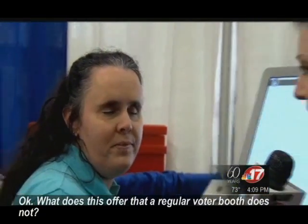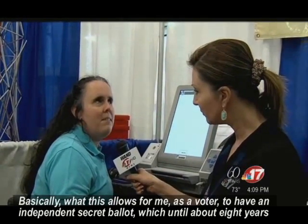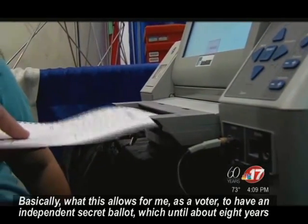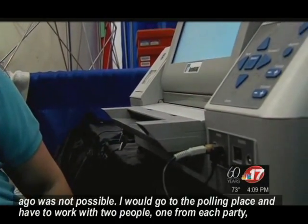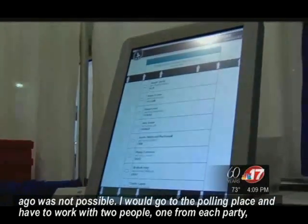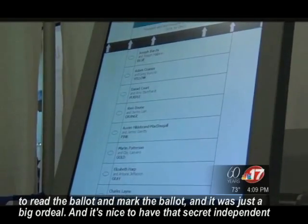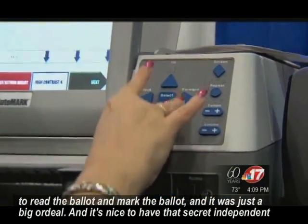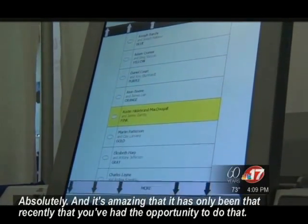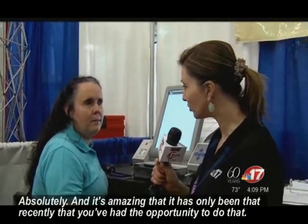Okay, what does this offer that a regular voter booth does not? Basically, what this allows for me as a voter is to have an independent secret ballot, which until about 8 years ago was not possible. I would go to the polling place and have to work with two people, one from each party, to read the ballot and mark the ballot, and it was just a big ordeal. It's nice to be able to have that secret independent ballot, which is a right of every voting citizen of America. Absolutely, and it's amazing that it's only been that recently that you've had the opportunity to do that.